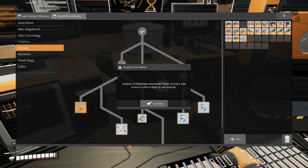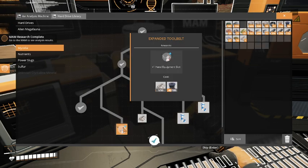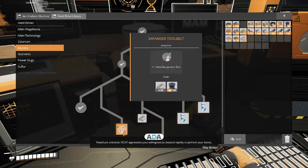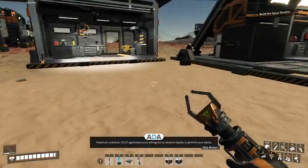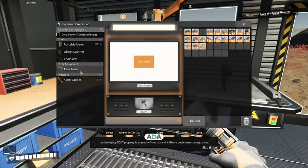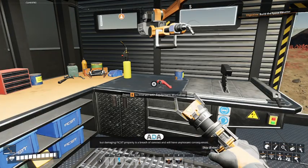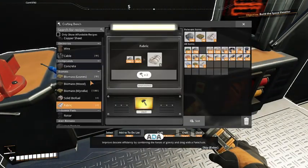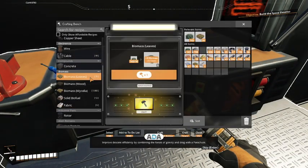Parachute. Nice. Parachute unlocked. Fix-It appreciates your willingness to descend rapidly to perform your duties, but damaging Fix-It property is a breach of contract and will have unpleasant consequences. Improve descent efficiency by combining the forces of gravity and drag with a parachute.